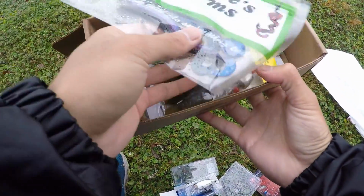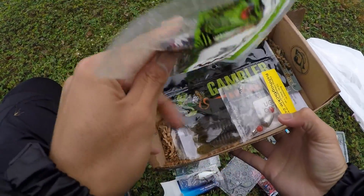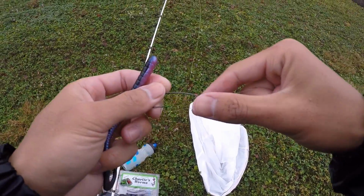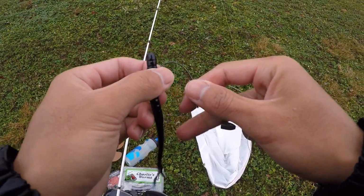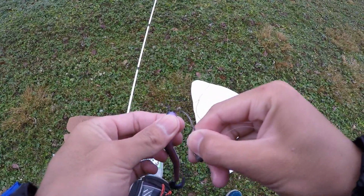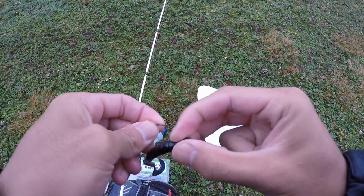I'm going to save the gambler for last. I think I can get something big on that. Let's go with this Charlie's worms. Got a nice purple and black curly tail. Should be pretty easy to pick one off. I'm fishing it on a 2-aught hook with an 1/8 ounce weight. Gonna just Texas rig it, fishing on my finesse combo. I'm gonna fish it shallow like my reaction baits, and hopefully I can get something to bite it when I'm hopping in and out of the rocks.